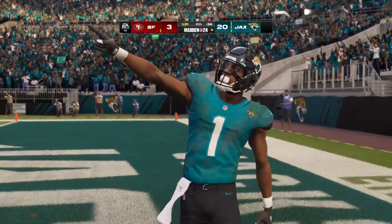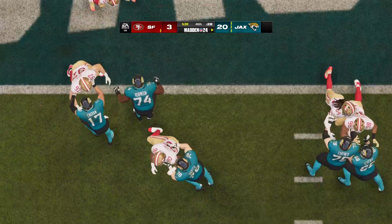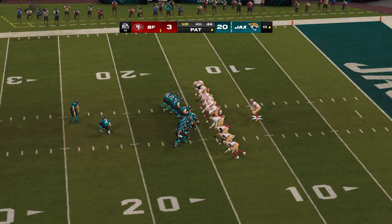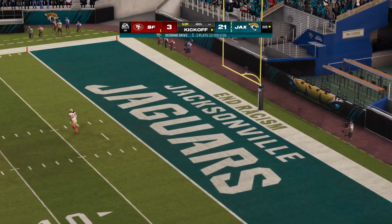Touchdown, Jacksonville. Travis Etienne. A 3-yard touchdown run. And the Jaguars have pretty well put it away here in the fourth quarter. McManus now for the extra point. And it's 21-3.